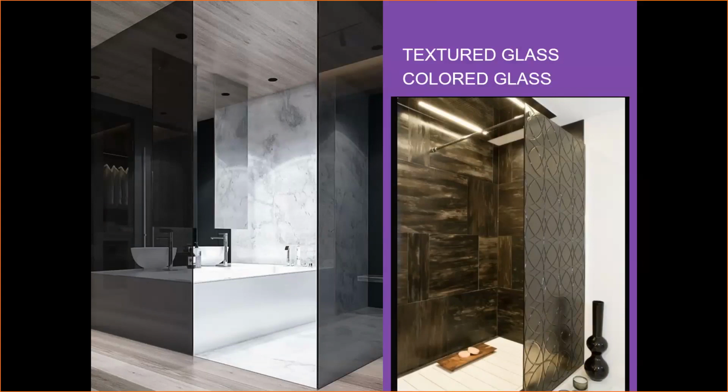So on the left is a great example of the glass being able to really open up a room. If the walls weren't glass, that room would feel really small. However, by adding some color to the glass, it also adds a bit of privacy. On the right, the glass is both colored and textured, which breaks up the eye and also offers a bit more privacy.